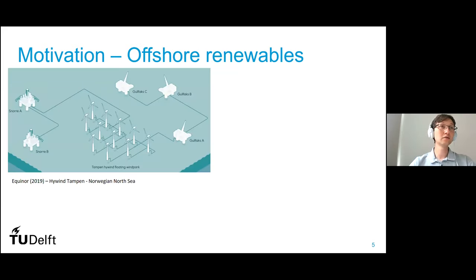And another good way to reduce the emissions of the oil industry is to use renewable energy. That's a typical case of Equinor and the Hywind turbine. I mean, they are producing some wind energy to power the platforms.